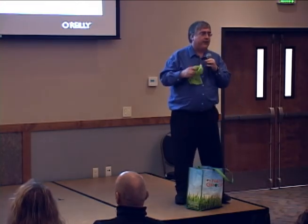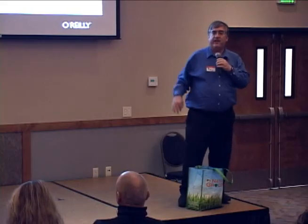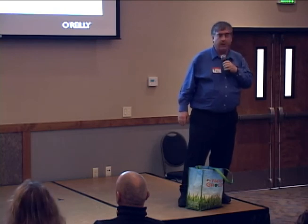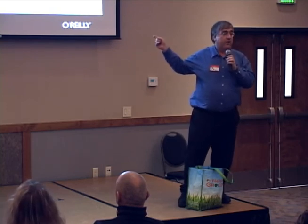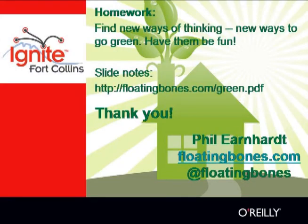How this works, lots of tiny bubbles have a massive surface area, and they have mechanically energized the soap to work much more efficiently. It's 4 to 10 times more efficient than regular liquid soap. So when you're looking for ways to go green, the most important lesson is find things that are fun to do.